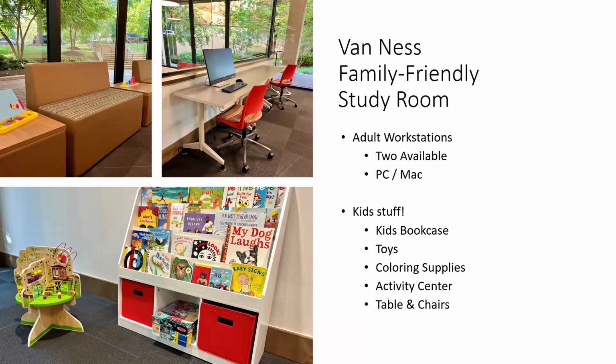This is located in the Building 38 side of the library, and right now it has an adult workstation. Eventually, it will have two workstations. Right now, we have a PC, and soon we will have a Mac. But this is designed for you to bring your children with you.